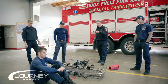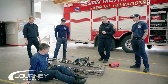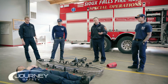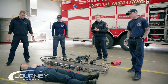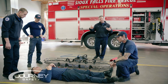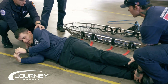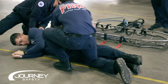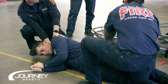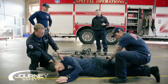So firefighter Corey here is just simulating an injured person. And the first thing we want to do is assess his major injury. Whether he's conscious or unconscious, we're going to roll him on his side to check his back for any injuries. This would be something you could advise 911 of if you have them. We realize that you're not EMTs, but we want to make sure that everything major is taken care of.